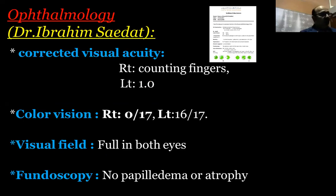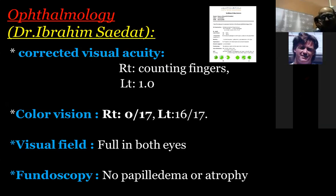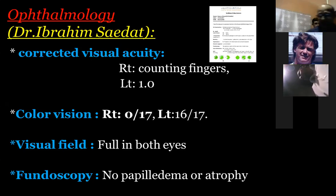So we as ophthalmologists, Dr. Ayman knows, Dr. Sura knows, we don't like to deal with kids, especially when they have these neurological problems, because we have a lot of complex tests to do. So we refer them to a pediatric ophthalmologist. So unfortunately, I'm a pediatric ophthalmologist as well. So I referred him to myself, and I continued his examination.